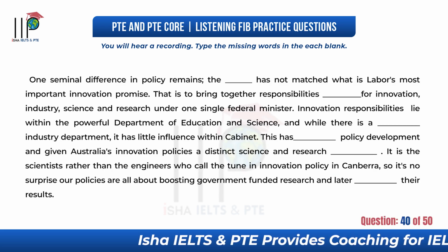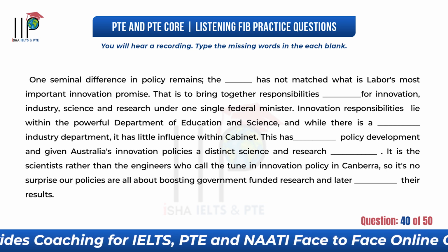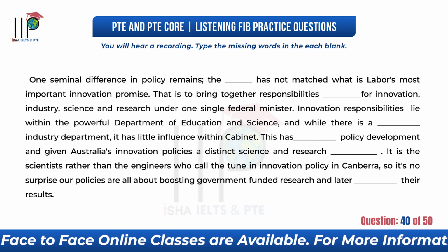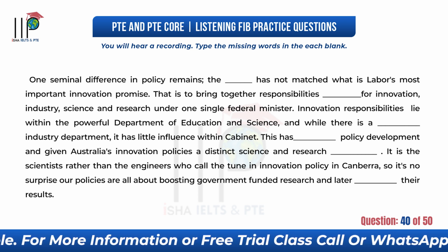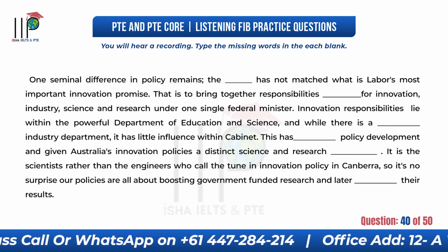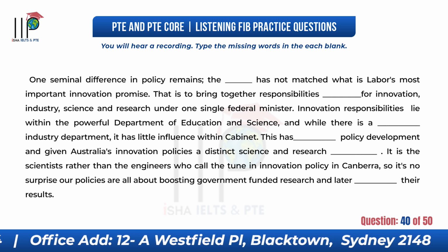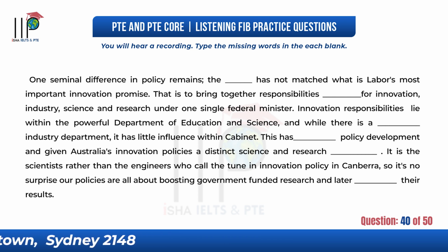One seminal difference in policy remains. The coalition has not matched what is Labor's most important innovation promise. That is to bring together responsibilities for innovation, industry, science, and research under one single federal minister. Innovation responsibilities currently lie within the powerful Department of Education and Science, and while there is a separate industry department, it has little influence within cabinet.